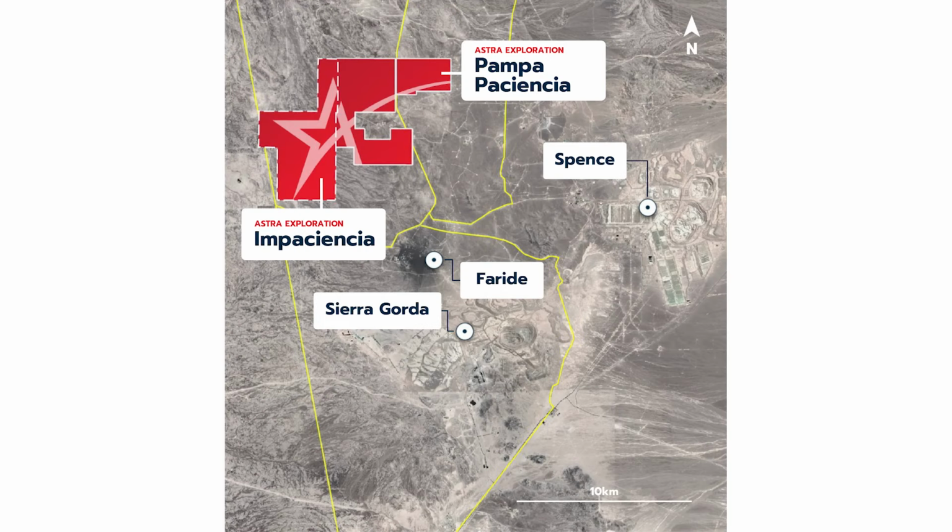Faride, being an epithermal mine just between us and Spence, Sierra Gorda, also seems to be lower in the system. It's more of a silver dominant mine, whereas what we're looking at up here at Pampa Pacienca seems to be more gold dominant so far. There's a lot of information available from the workings at Faride, and that's been a really pivotal and important part of our geologic model that we're using to discover these veins.